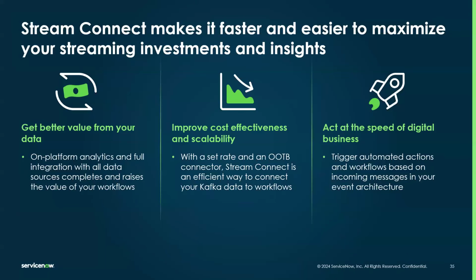And we can act at the speed of digital business. We can trigger automated actions and workflows based on those incoming messages in your event architecture. Because at the end of the day, if we have that streaming, we need to do something with it, whether it's an insight or whether it's an action that might be an external system that's involved or internally on your ServiceNow instance. Both are options, allowing your organization to scale rapidly and responsibly using ServiceNow.